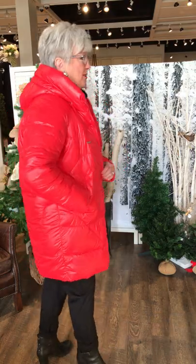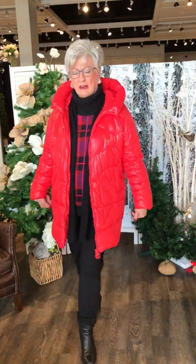Okay, now I'm ready for winter. Isn't this a beautiful coat? Oh my gosh, the styling on this coat is beautiful. This is from Carrie Noir, and this color is called red, a very orangey red, I would say. It also comes in black. These are only available online, ladies, so keep that in mind. We're trying to get some in the store by the weekend, so they will be coming in.